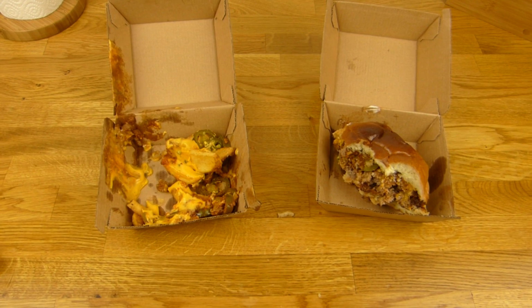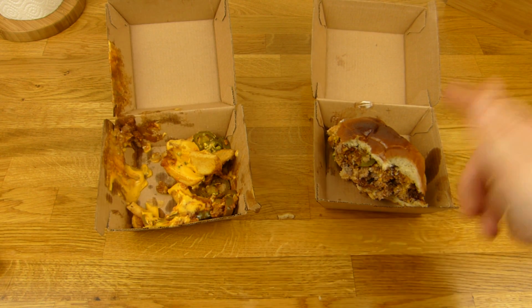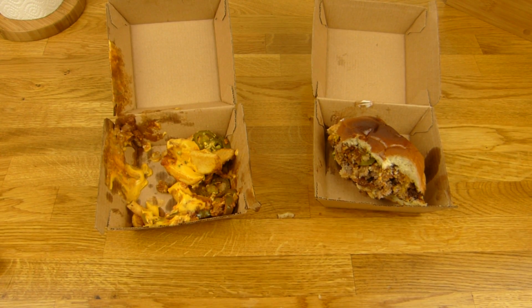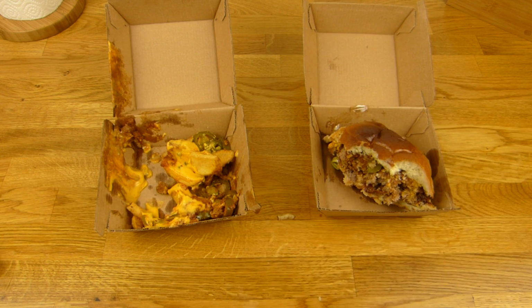Yeah, rating: 9 out of 10 for the burger. It's a great burger. It's a really tasty burger. It's also quite salty. Bun is great. Meat is great. Jalapenos, mayo. Yeah. I would remove the tomato, okay, but it doesn't really matter.